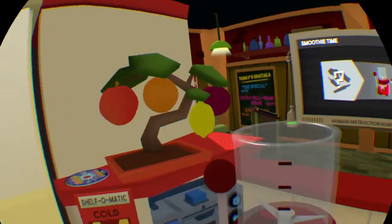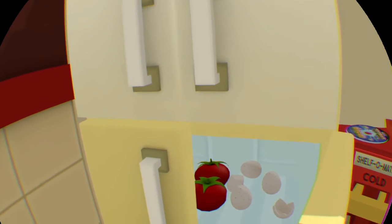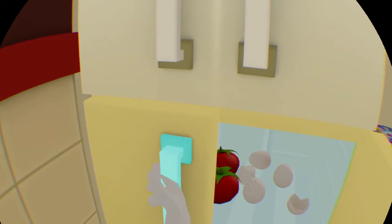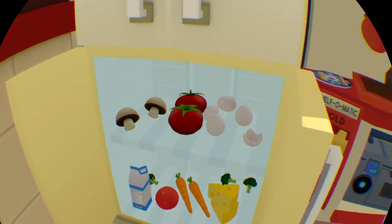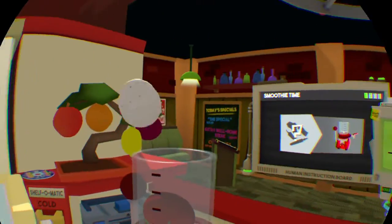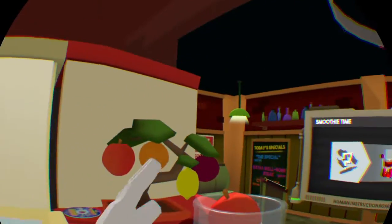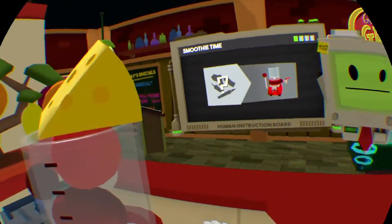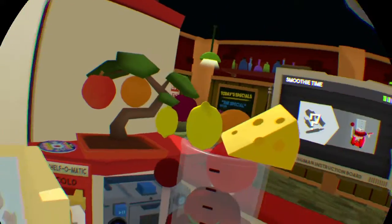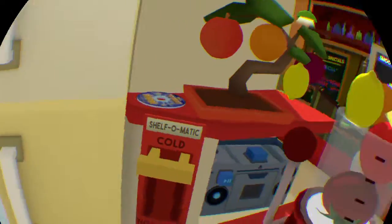Fine, let's give you, are there any strawberries? No? How about we give you the, why can't this open? There, we got it open. Let's give you the healthiest smoothie in the world. So let's get some tomatoes. Let's get some eggs. Can I get a carrot? I got an apple. We got some oranges and lemons here. And we want cheese. Is that gonna, oh no, lemon. Lemon dropped out. There we go. And finally, we can't have something without some milk. And that's probably it.